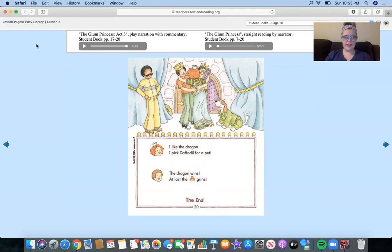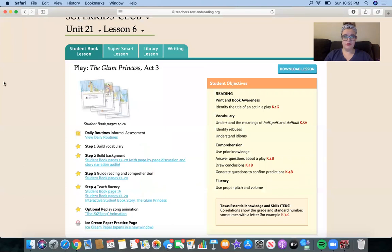All right, so that's the end of our story. Do you like the pet that the princess picked? Do you think she might be a little crazy for picking a dragon? I don't know. Let me know what you think.